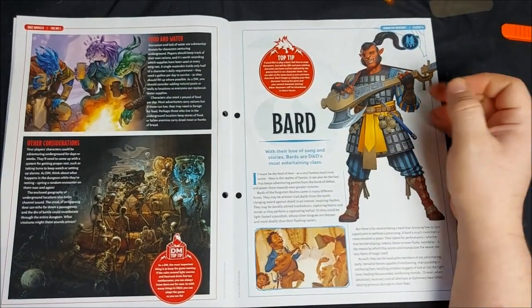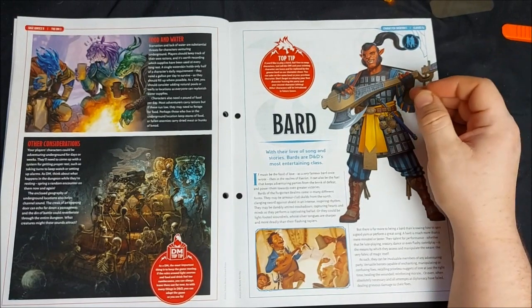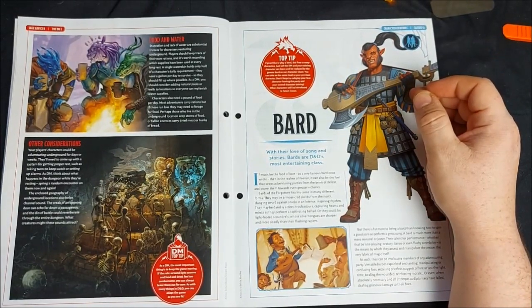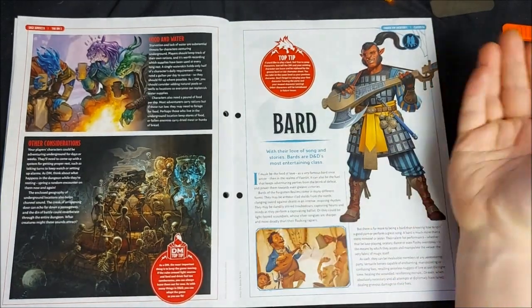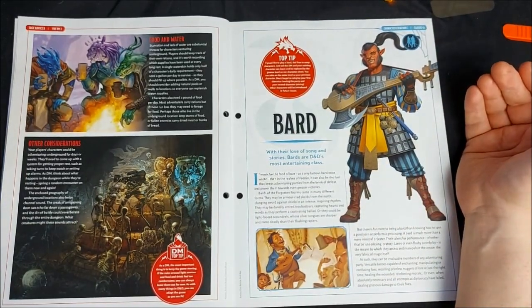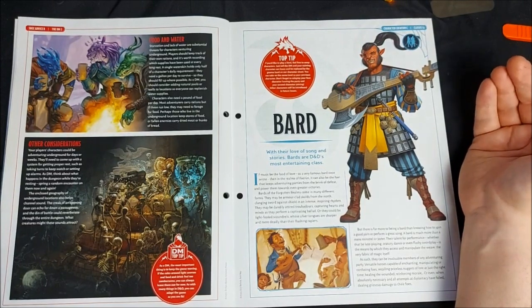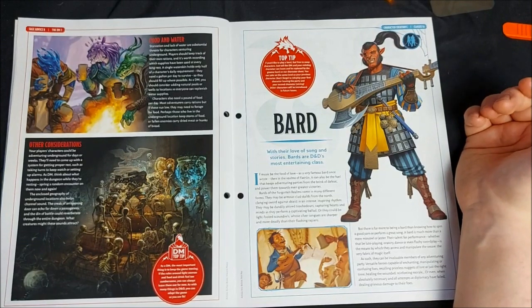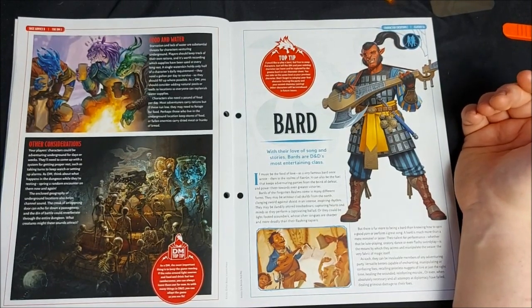So yeah, here we have the Bard. With their love of song and stories, Bards are D&D's most entertaining class. So if music be the food of love, as a very famous bard once wrote, then in the realms of Faerun, it can also be the fuel that keeps adventuring parties from the brink of defeat, and power them towards even greater victories.